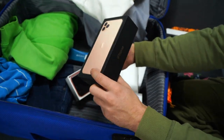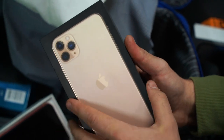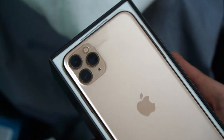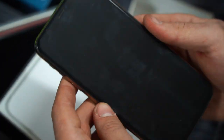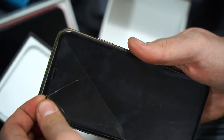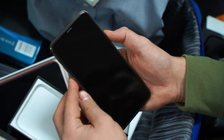This is a gold iPhone 11 Pro Max. iPhone 11 Pro Max in gold, in a black box. So maybe it's kind of limited. Oh, wow, it's still there. There is even some covering. Oh, is it broken? Can you see the scratches? Or it's just a cover? Yeah, it's just a cover. Good. Oh, it's like brand new. Is it working?